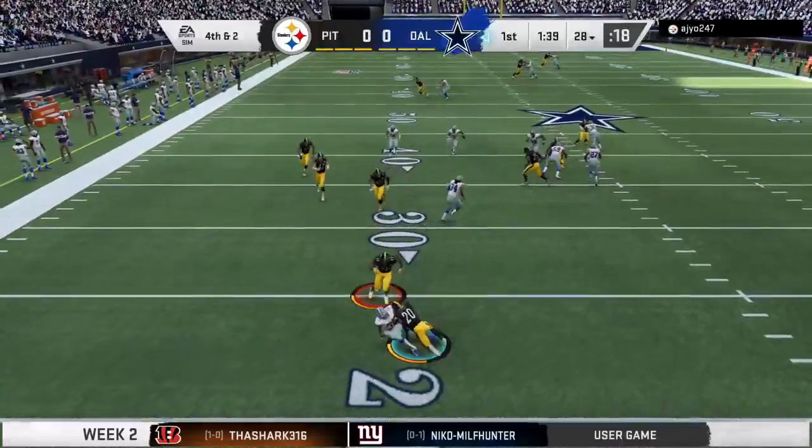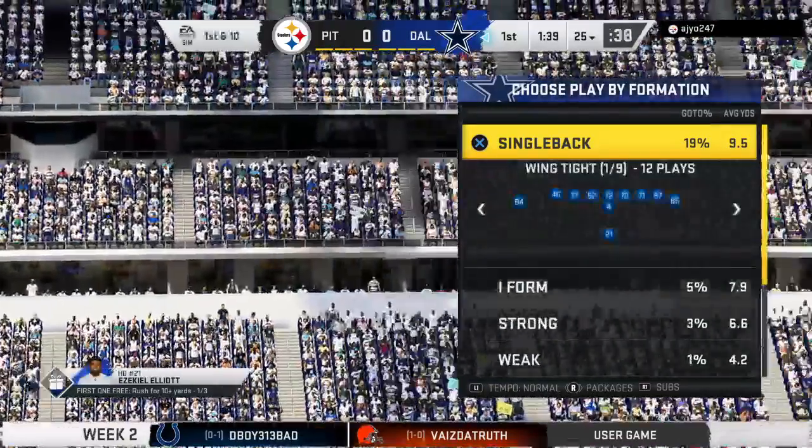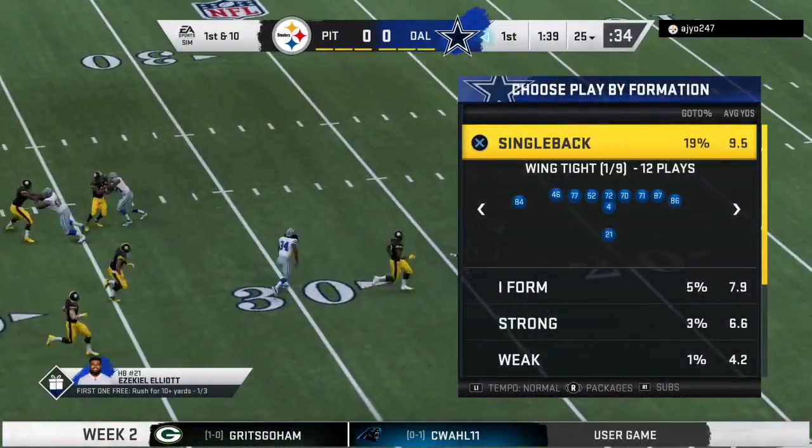Fielded at the 20. 49-yard punt, 5 on the return. And the offense will take over with a new set of downs.